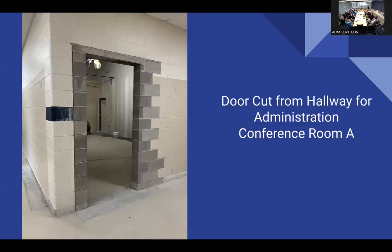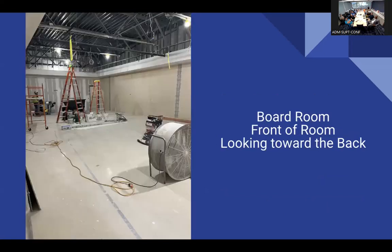So here's a door cut. I know that's probably not real exciting. It's a door cut, right? It's really cool to see what were former classrooms. This is looking from the hallway into the first administrative conference room. And here's the boardroom. No borrowed light in the boardroom. Yeah, big fan.